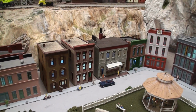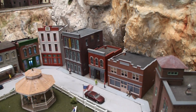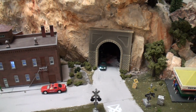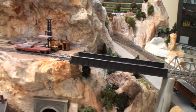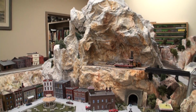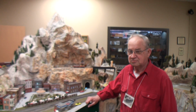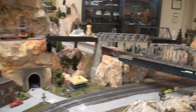Don, before I forget, I really appreciate you taking your time to give us this personal tour so we know what we're looking at. That's fine. And as you can clearly see, it just continues, this beautiful mountain here. Don, stand up there just so people can get the perspective of how big that mountain is. That's a big mountain. All right, we're coming around this way.